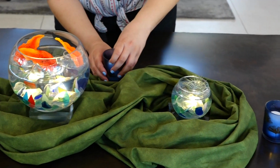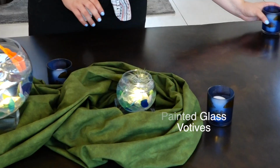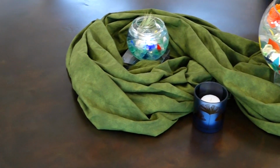So the next thing is I'm going to start placing my glass votives that have little candles inside, just to add another light element, and a different kind of light. These have candles in them instead of the LEDs.